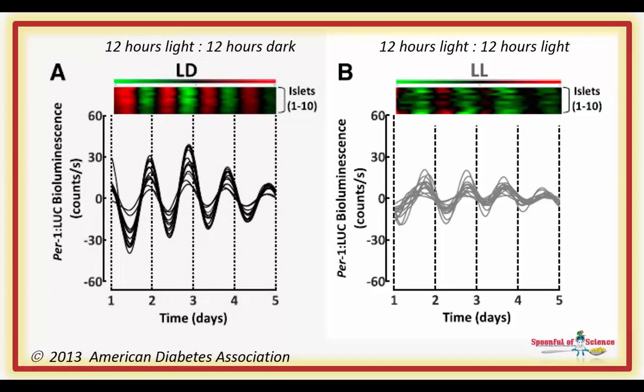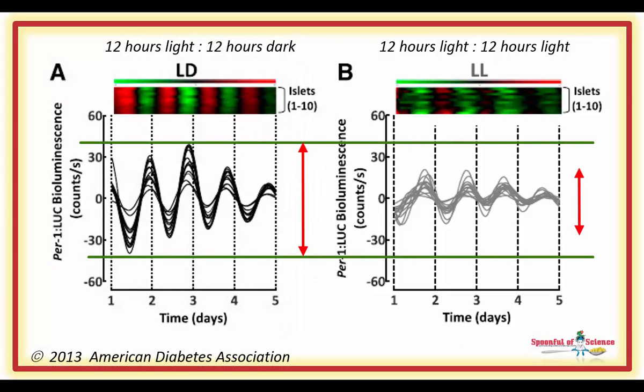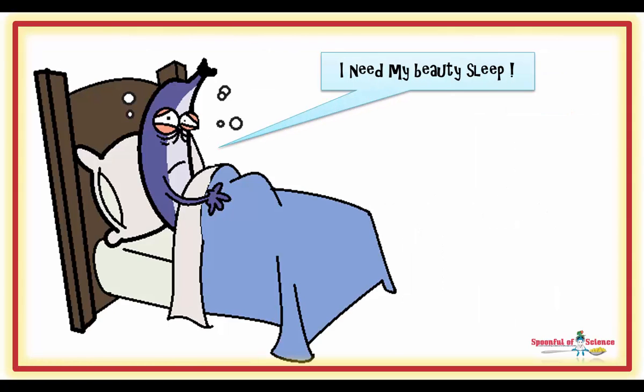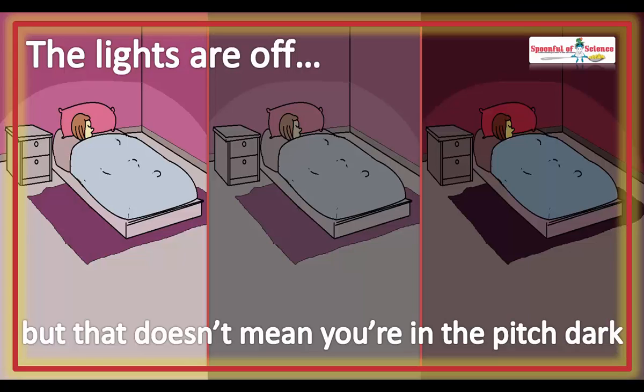You can see this here. The clock waves are different. It seems pancreatic clocks tick better when they're put in the dark. Unfortunately, being in the dark doesn't always happen. When we climb into bed, we turn off the lights, but the lights in the neighborhood don't have an off switch. Being exposed to light at night is commonplace.